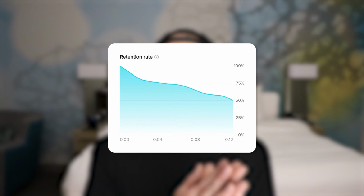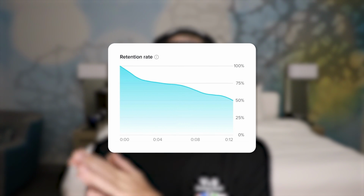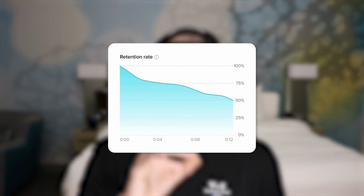Which brings me to the most important thing you need to make sure that you're doing with your long form content right now, and that is that you need to be focused on the first 3 seconds. In fact, you need to be looking at your audience retention graph to make sure that at least 70% of people are sticking around through the first 3 seconds. If they're not, then either one, the topic you're creating content on is something people aren't interested in, or two, the hook that you chose wasn't good enough.